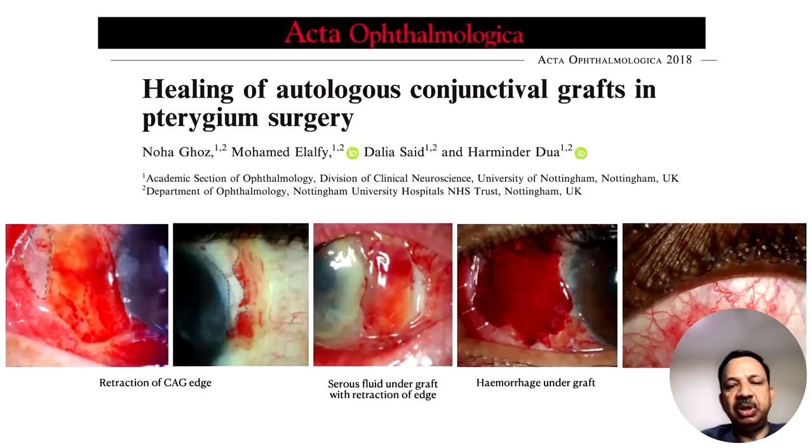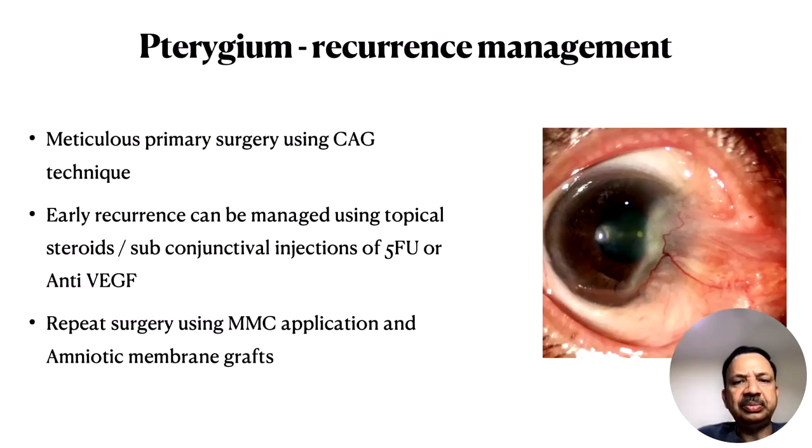This nice paper from Harminder Dua looked at the healing of the conjunctival grafts, and they found that yes, you do get retraction at the edges. You can get serous fluid under the graft. If this occurs, you can just puncture the conjunctival graft using a needle to release the fluid. You can have hemorrhage, and sometimes you can have the formation of granuloma.